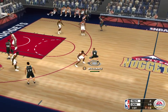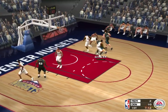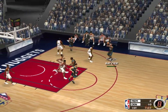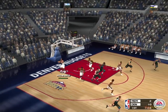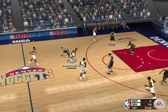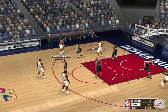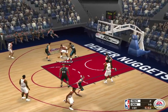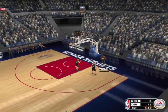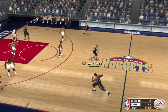Williams sets it up. You got to watch that player when he isolates his man. To Battier. With the rainmaker. Howard grabs the rebound. Harrington sets up the play. Two. Howard backing down. Oh, yes! The Nuggets on a 6-0 run. Denver increases their lead by 10.